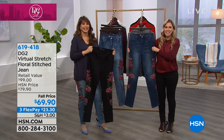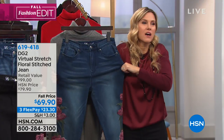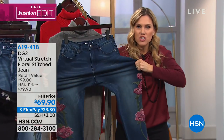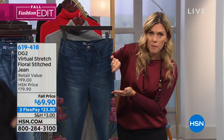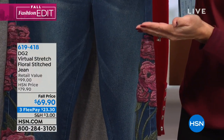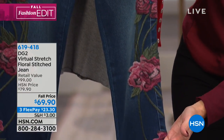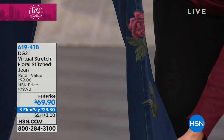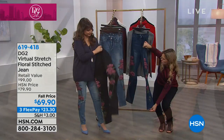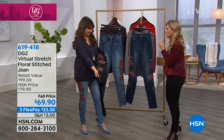But I mean, it has the most beautiful embroidery on it. How is it even possible that you can get jeans to stretch like this without messing up this beautiful embroidery that goes from about the bottom of your thigh all the way down to a few inches above your ankle? So you're getting so much detail and intricacy and gorgeousness.